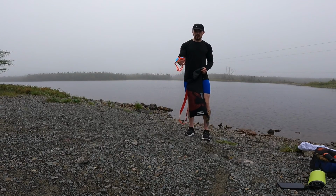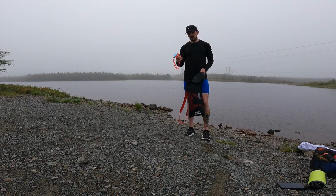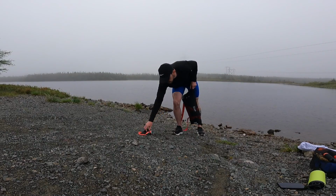Now these are mirrored and polarized. Days like today, it doesn't really matter. It's pretty foggy, but if you're out here on a sunny day, you're going to want to make sure you have those, just so your eyes aren't getting the albedo off the water and you're not getting blinded every time you're sighting.